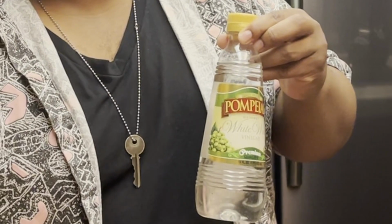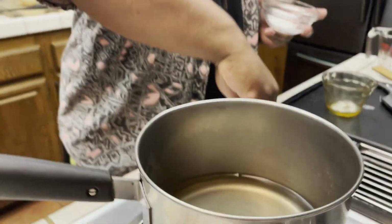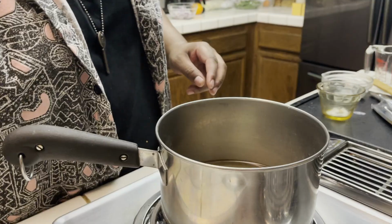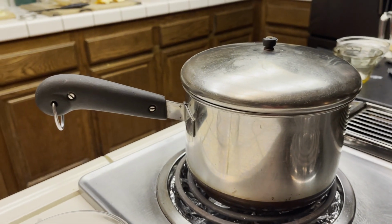For the brine, we're going to use some white wine vinegar, a cup of water, and a pretty healthy helping of sugar. That doesn't really make any sense, but a good amount of sugar. This is going to serve to balance out the flavors once we start adding all of our cool aromatics. Just like the others, we're going to bring this bad boy to a boil.